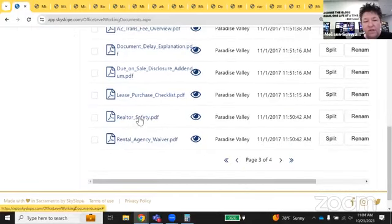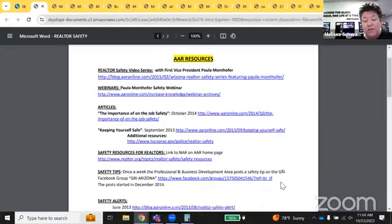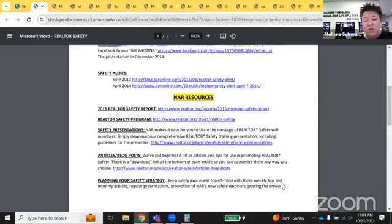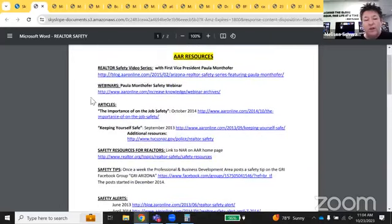Realtor safety. Only 2 documents left. May as well open them. I'm only a few minutes late. So these are resources for safety tips, things you can do to set yourself up to make sure people are keeping an eye on you and you're keeping an eye on your surroundings.